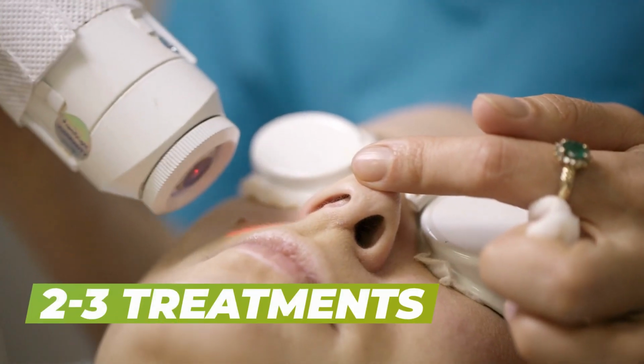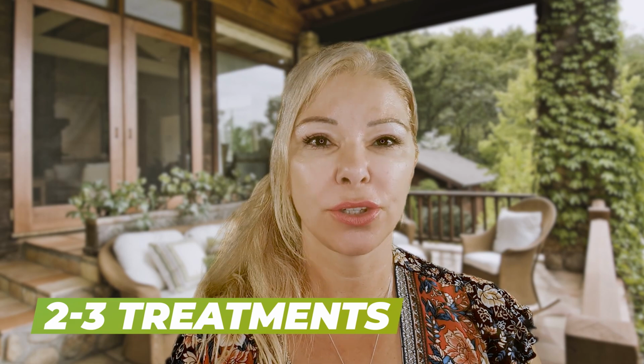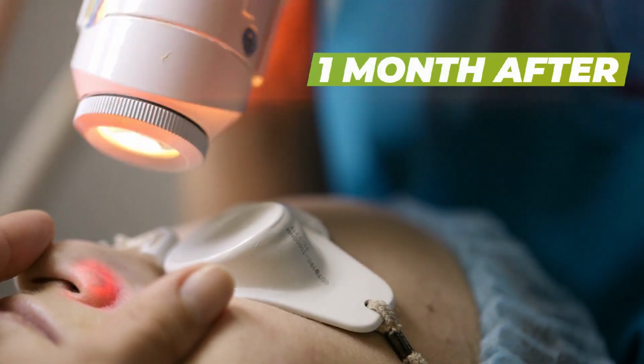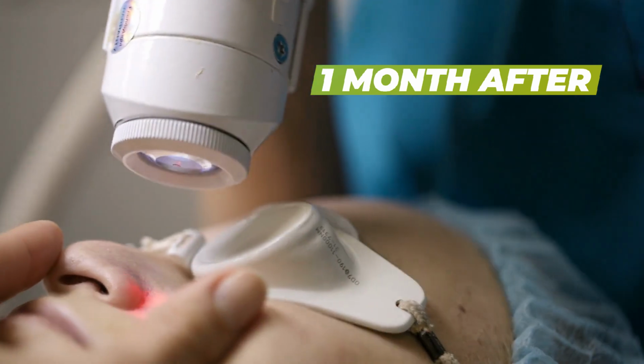It is recommended that you do 2 to 3 treatments. I've only actually done one, and I really should do another one. But the next time I went back to the clinic, I had a birthday coming up or something like that, and I didn't want it to be red all over again. The important thing is to have the first laser treatment 1 month after your surgery, and then the second one you can actually have months later, and that's absolutely fine.